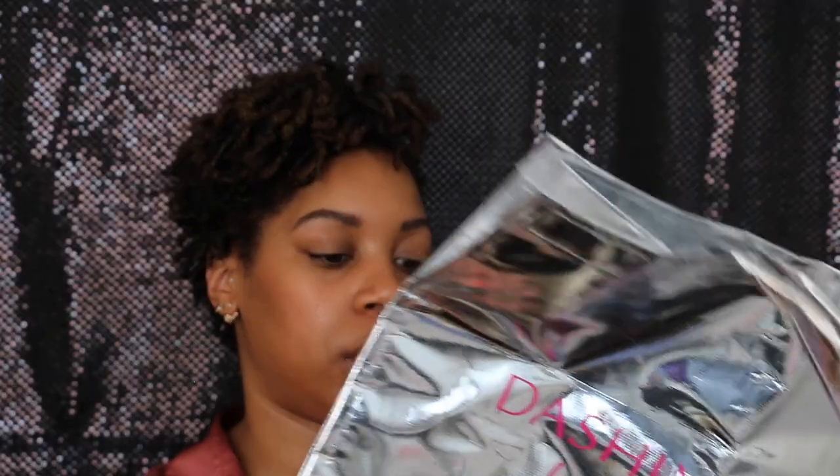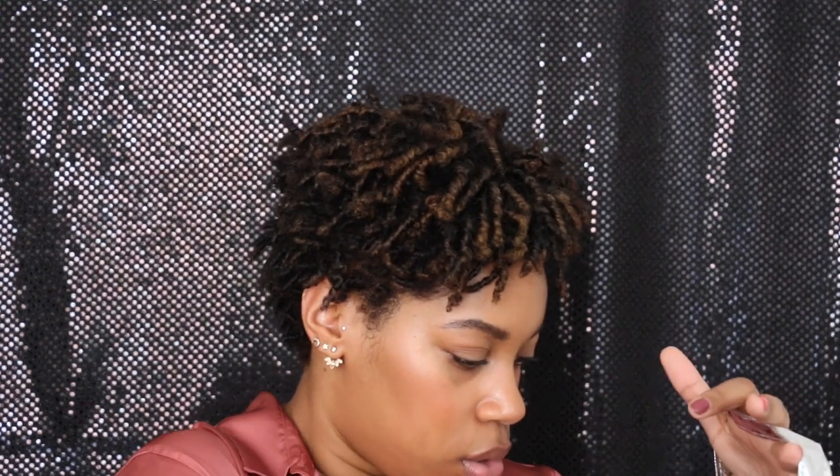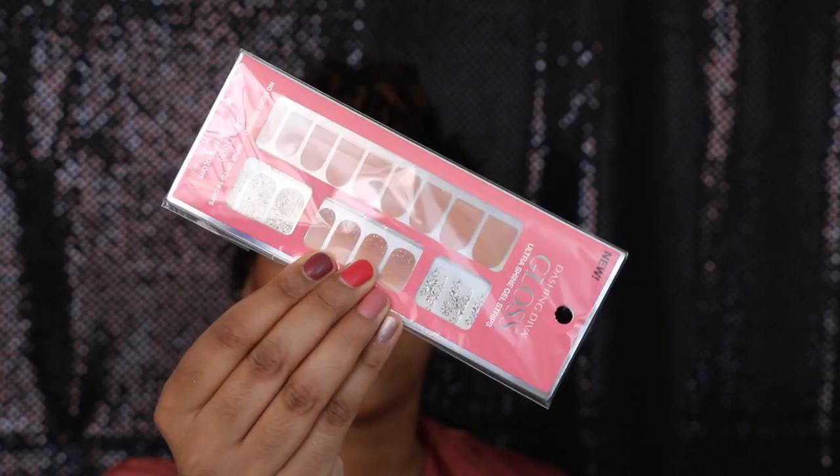So there's that. Kiss gave out some Joah gel eyeliner. Lots of bags were given. This is by Dashing Diva, and they're nail decor. So I don't know how this works, but I will look into it because I love doing my nails. I got this lip from L'Oreal. They had a cute photo booth there as well.